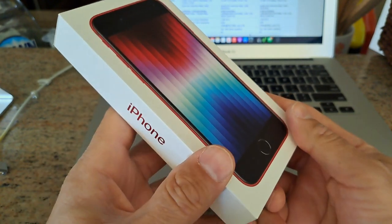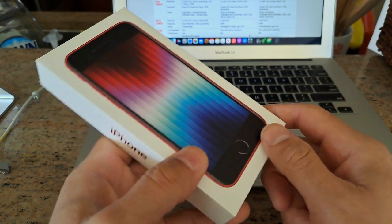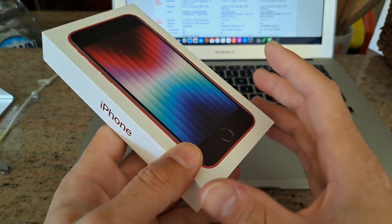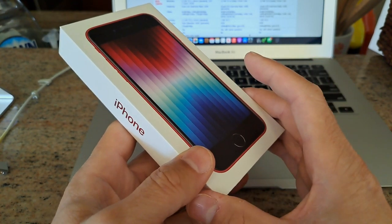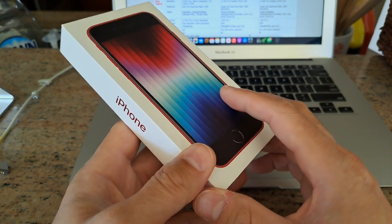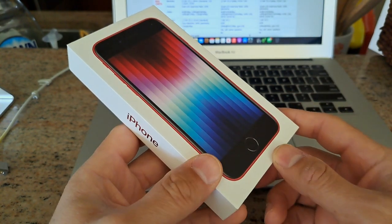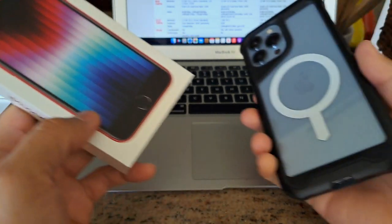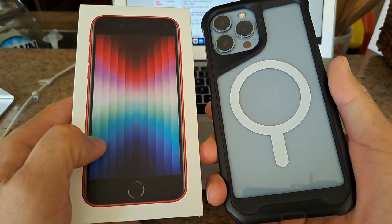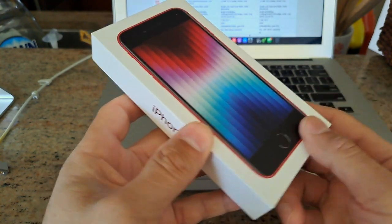That was the main issue with the iPhone SE second generation: the battery would not last me. It was good, but it was not that good. So the bump up in battery and the newer processor is definitely going to help this phone last all day. So I'm going to go ahead and downgrade, if people see it that way, from the iPhone 13 Pro Max down to the SE third generation, because I've got to try this phone out.